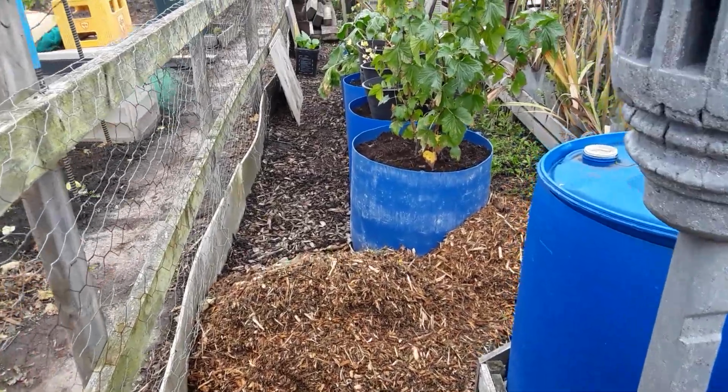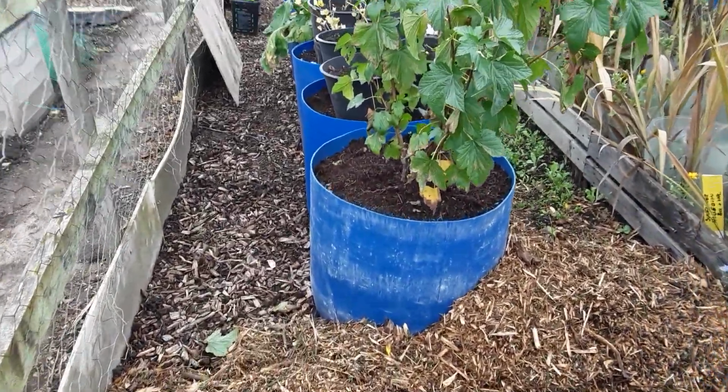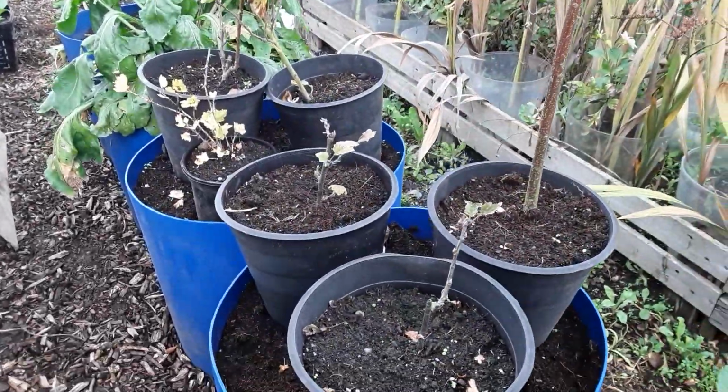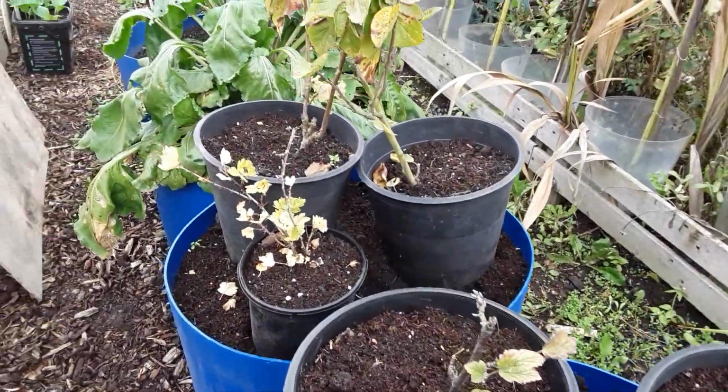And we've made a little bit of headway. These are the wood chips that I piled up there to spread out, but we've gained a bit more room now. This bush has done really well. I presume it's one of the currant family, and these are still surviving.